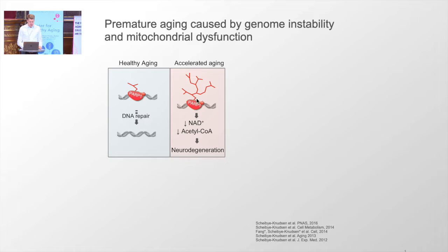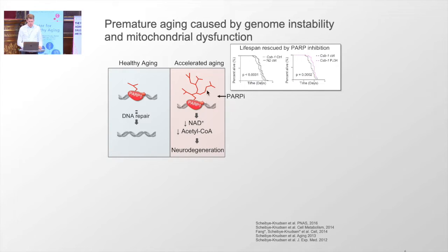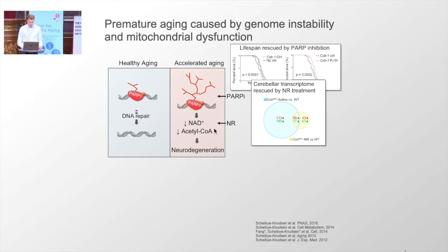One aspect of the DNA damage response is driven by this enzyme called PARP1, and when you get hyperactivation of PARP1, you lose NAD, and then that leads to metabolic changes. And so you can intervene by using, for example, a PARP inhibitor, and then that extends the lifespan. This is in nematodes. You can also rescue the transcriptional changes in the brain by giving an NAD precursor that increases NAD. And you can also go downstream and maybe attempt to impact acetyl-CoA. I'll get back to that in a second.